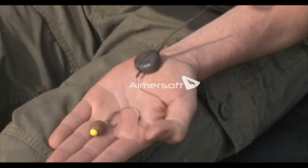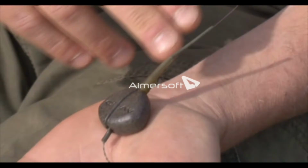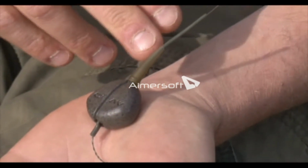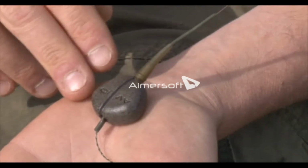Standard monofilament all the way in, no leader, little small piece of tubing, just going into the tail rubber, helps stop the nylon cutting the tail rubber. I've got an Avid inline groove lead.